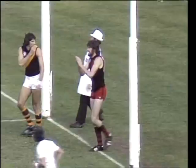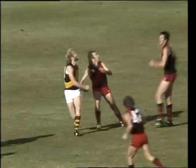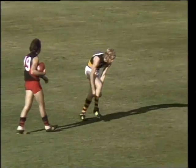Looking for his first goal today. Kick coming in this time. No, nothing wrong with that shot for goal. But football, Mervyn Kane, and a centre wing, and there's the best man on the ground by far, Kevin Barr. Sending Richmond forward again. Jess, magnificent mark that time. Close should have gone for the punch.